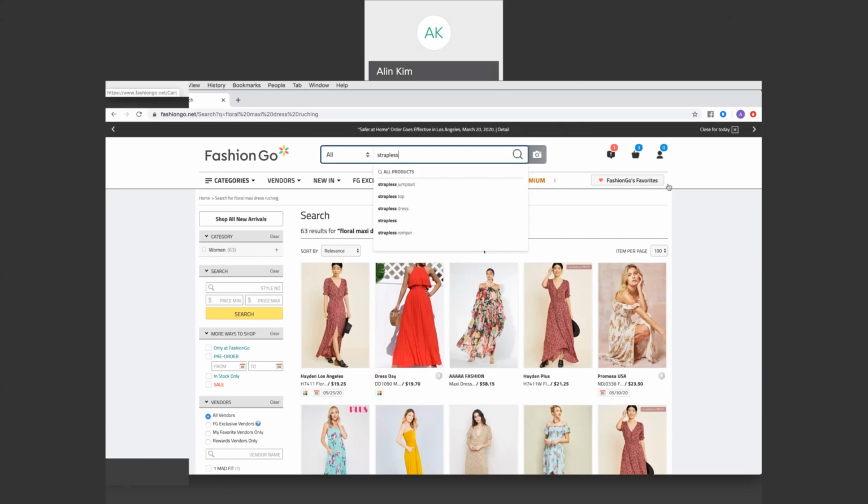And again, if you're looking for a very, very specific item, and I know that a lot of our boutique owners do this, they'll go on Instagram or they'll go on Pinterest and they'll find something that an influencer is wearing, and they'll be like, okay, I really need to have that in my store.